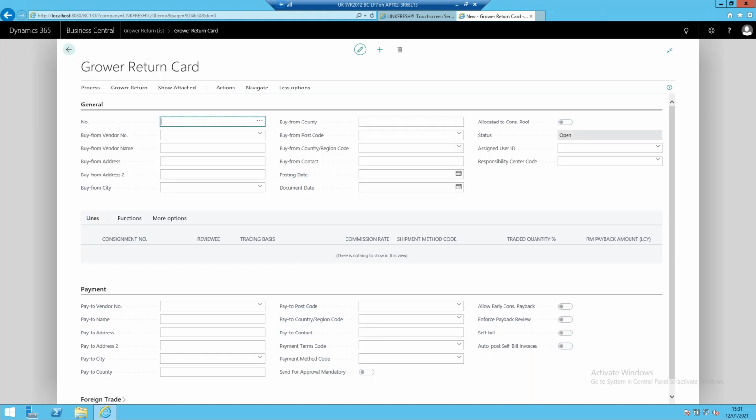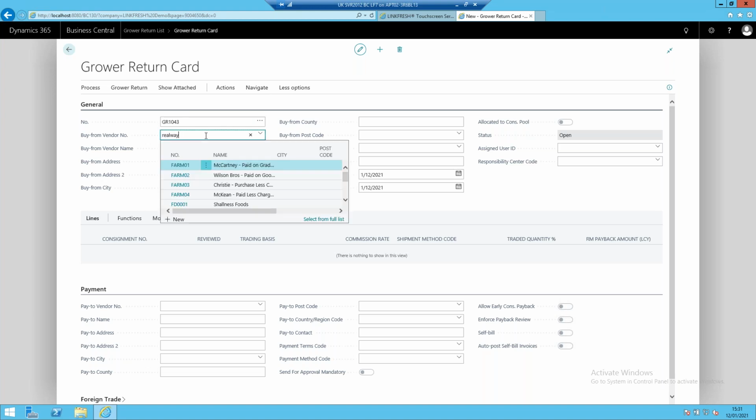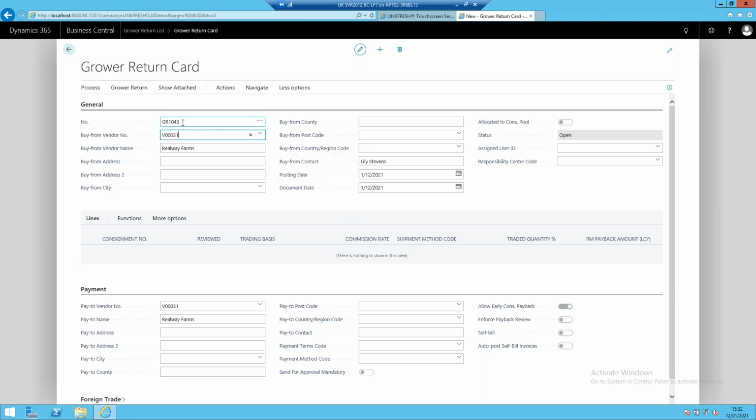Fundamentally, the way I look at a grower return, it is assembling the data, spanning through the consignments, looking to identify what it is you should be paying your grower. And then when I finalize and post this grower return, it will generate me a purchase invoice to go through to AP to make the payment. So that's what this is trying to do. I'm working with railway farms. So I select and start to generate myself a grower return 43 for railway farms.